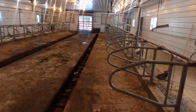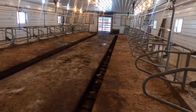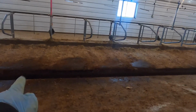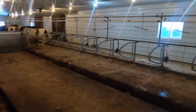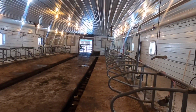All right, so we got group two out. I don't think I filmed that, but we got all group two going out. Got them all milked. We're gonna bring group four in. They'll probably only go to like right here in these stalls and down. From here over just to the feed cart, there's not enough cows in that group. So we'll get these guys milked and then we'll be done.